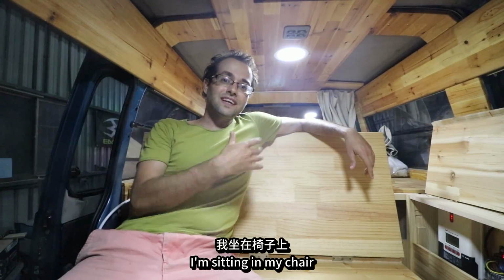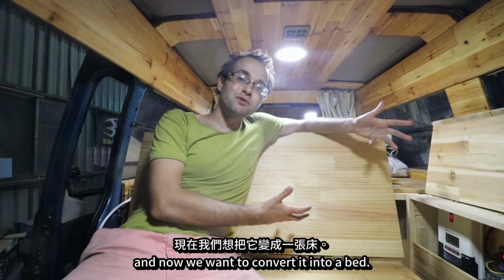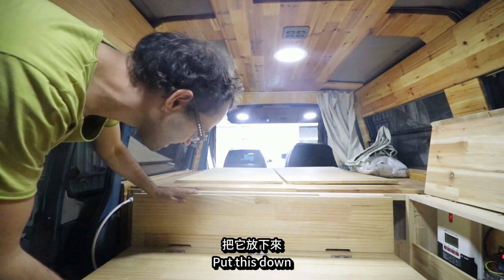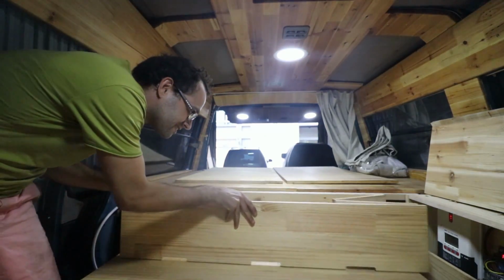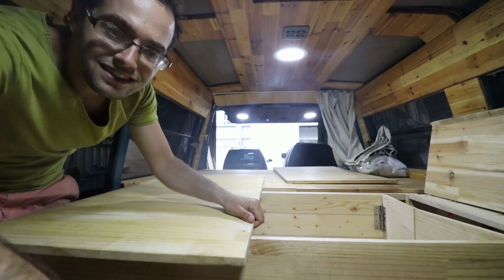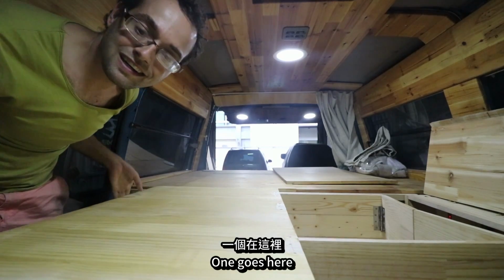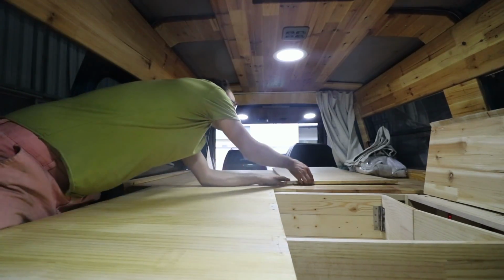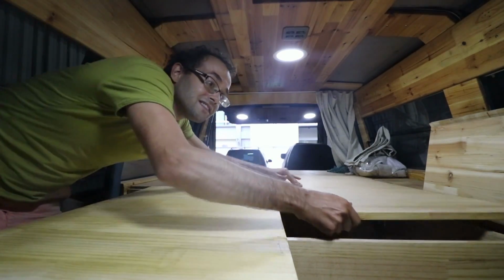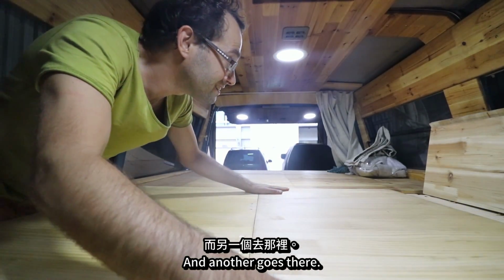Alright, so I'm sitting in my chair and now we want to convert it into a bed. Put this down. This slides out. One goes here, and another goes there.